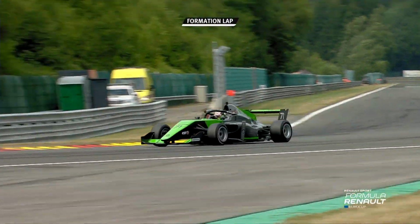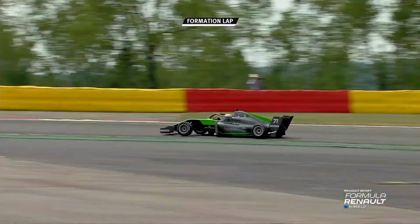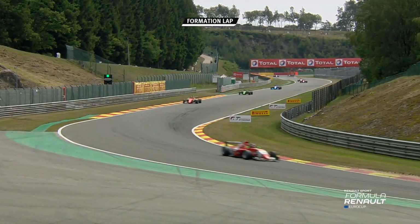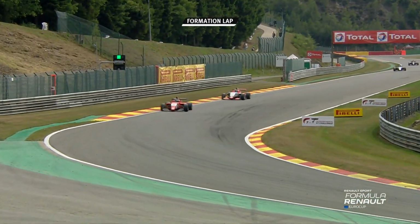at Spa-Francorchamps. At the rear of the grid going through, Alessio Deledda, former bike racer who had a go in GP3 at Silverstone a couple of weeks ago, supporting the British Grand Prix.